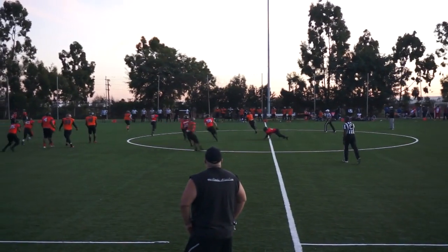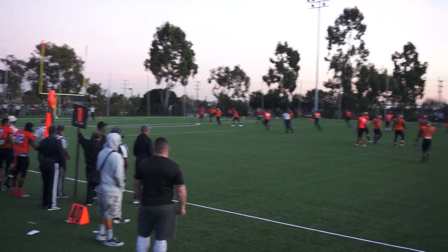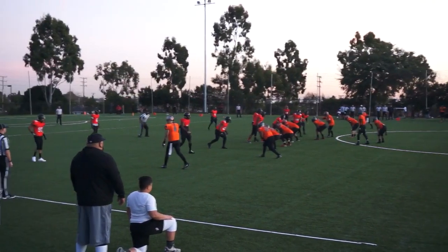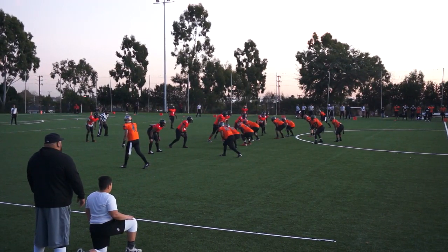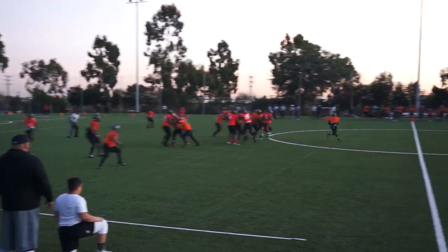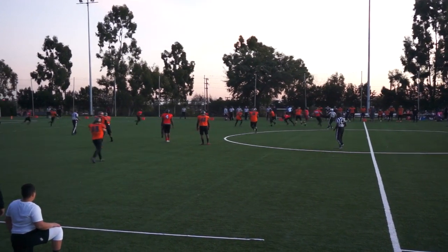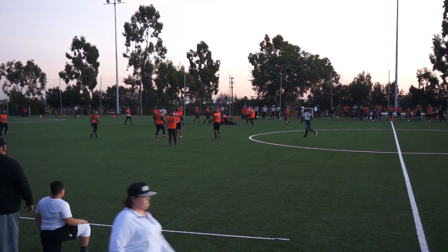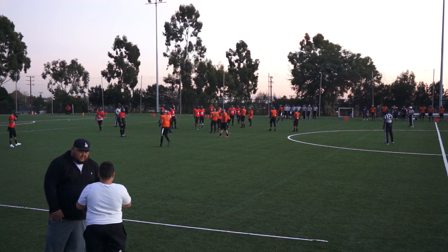Wheeler in trouble, rolls out, sets up, he's going to throw, and it is incomplete. Second down. 1-10 for the Tigers from about the 39-yard line. Wheeler, back to throw, and he is still on the run for a few yards. Down, awaiting the snap.